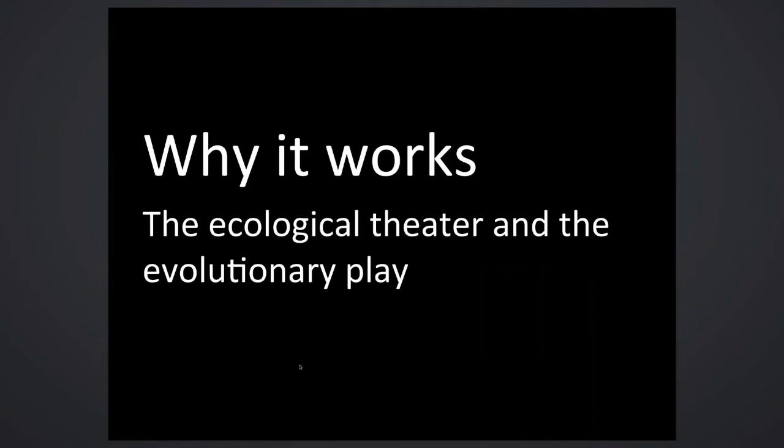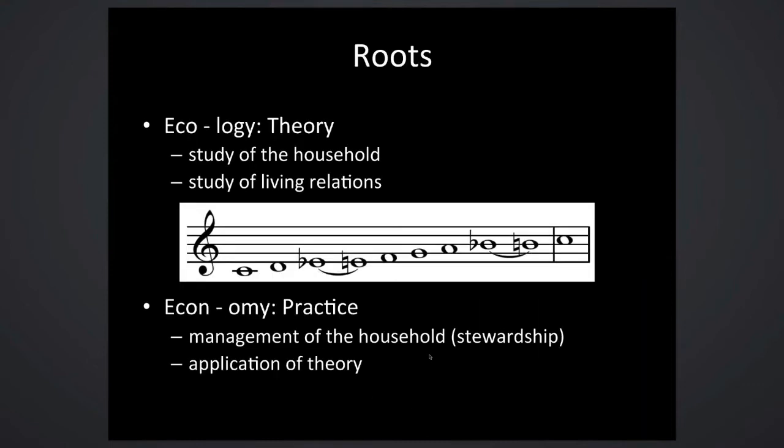So why it works. The Ecological Theater and the Evolutionary Play was the title of a book written by George Evelyn Hutchinson, who was one of the founders of ecology. And I just love this title. I've never read the book, but the title really speaks to me. And so I just have a couple slides here to talk about what ecology means.